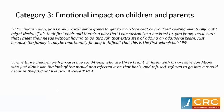So the emotional impact on children and parents. Therapists spoke of, say, younger children. Sometimes families have difficulty coming to terms with the fact that their child needs to use a wheelchair and needs this level of support in sitting. And as well as that, another thing that came up is that sometimes children just do not like the look of these seating systems. We use a lot of foam molded seating systems in Ireland, and they can be quite bulky compared to other options.